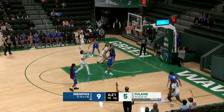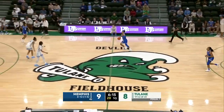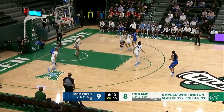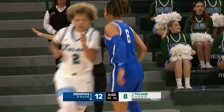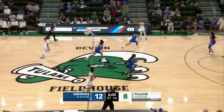Whittington given all the space in the world to fire a 3, and she drains it. Hasn't always been easy for her from downtown this year. 27.5% coming in. She's dealt with a few injuries, so she's kind of battling through that. How about the 3-point shooting by Hageman? Only 25% coming in from 3, and she's knocked down 2 of them in the first 4 minutes.